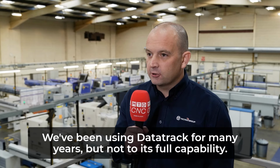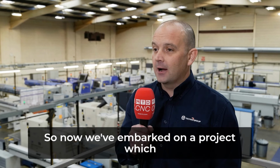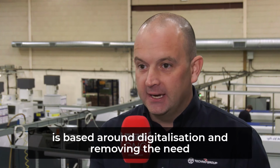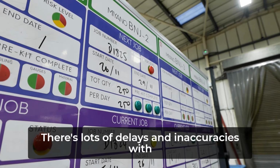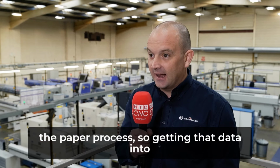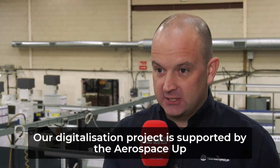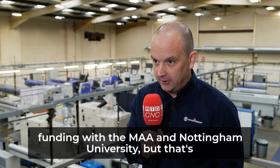We've been using Datatrack for many years, but not to its full capability. So now we've embarked on a project which is based around digitalisation and removing the need for paper on the shop floor. There's lots of delays and inaccuracies with the paper process, so getting that data into the manufacturing system is vital to us. Our digitalisation project is supported by the Aerospace Up funding with the MAA and Nottingham University.